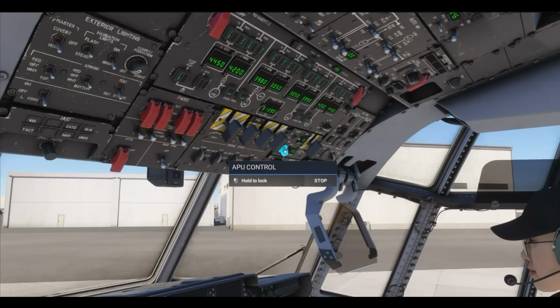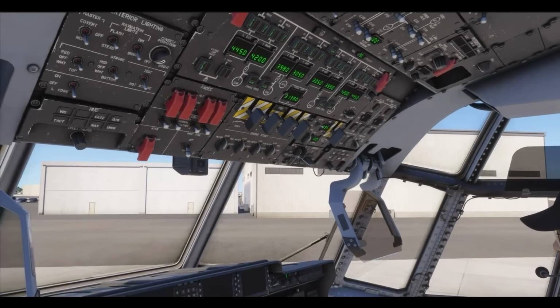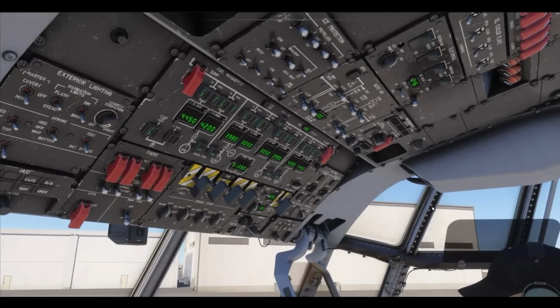You can do an APU start from here. APU starts too fast right now, but we'll get that.